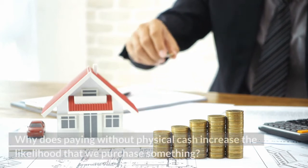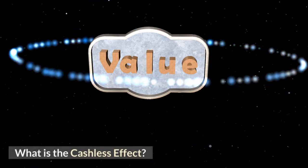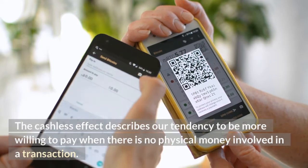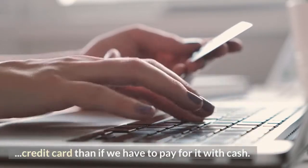Why does paying without physical cash increase the likelihood that we purchase something? What is the cashless effect? The cashless effect describes our tendency to be more willing to pay when there is no physical money involved in a transaction. It means that we are more likely to purchase something on a credit card than if we have to pay for it with cash.